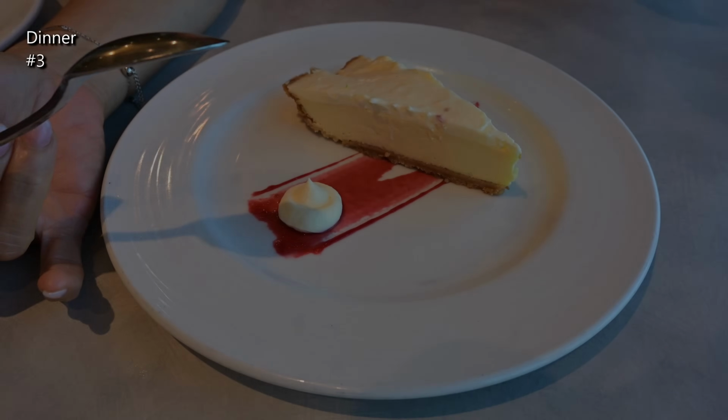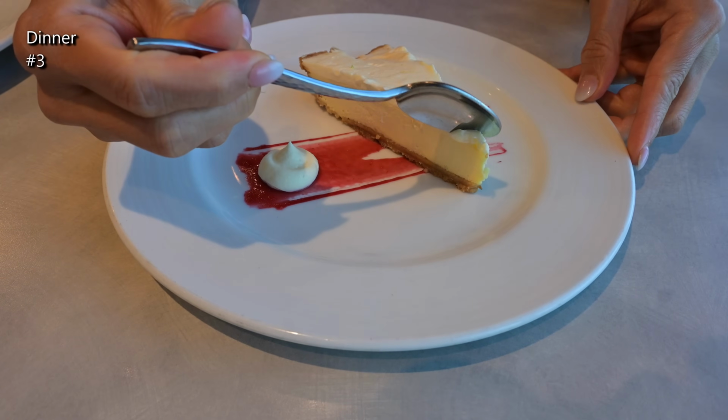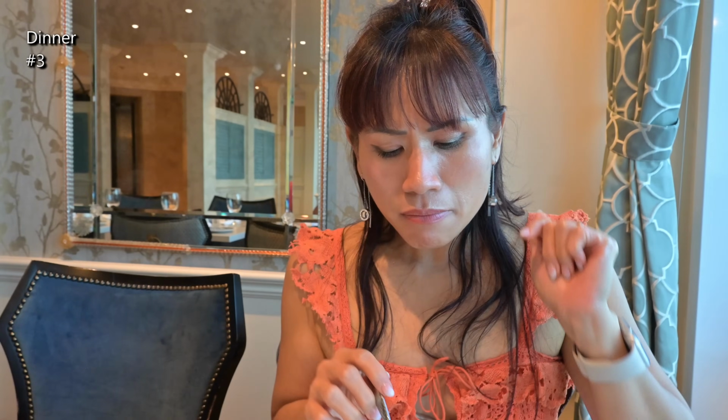Key lime pie. Let's try that. I can taste the lime zest in it, so it gives that bitterness that I do not like. Otherwise, the creaminess is really, really good.